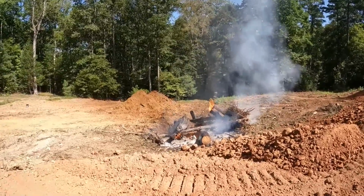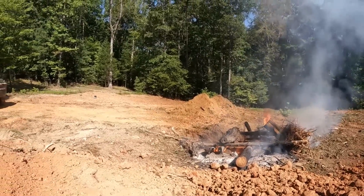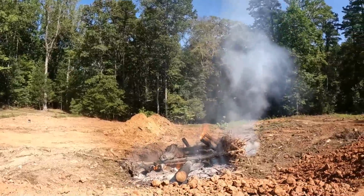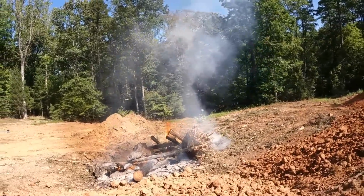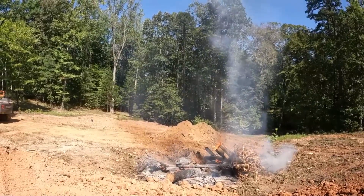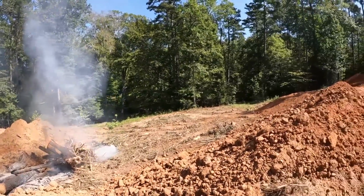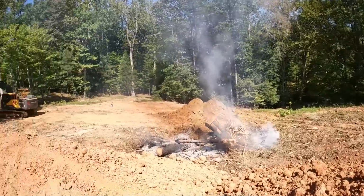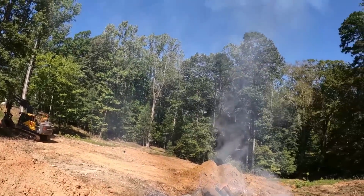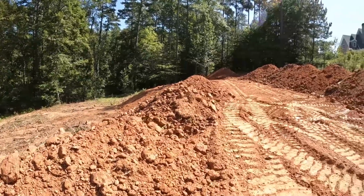I would like for that big stump to go down in there, but I don't even want to touch it. Just let it sit there and do what it's going to do. At least there's no, I think it's fine. I kind of hate leaving fires when it's dry, but it's all dirt. Wind's going straight up in the air, no ashes, so I think it'll be all right.